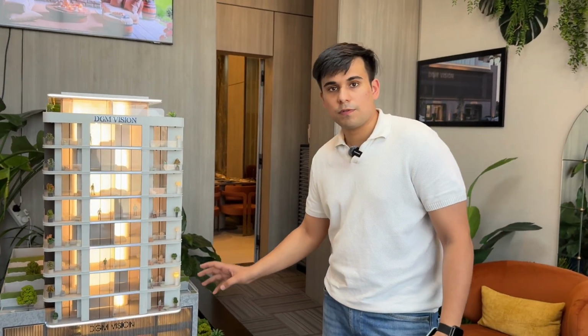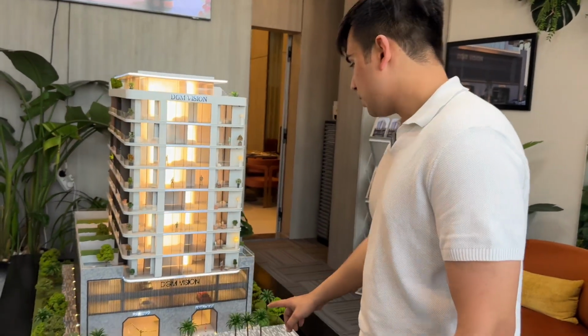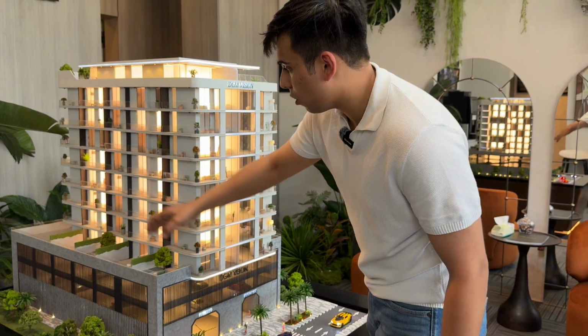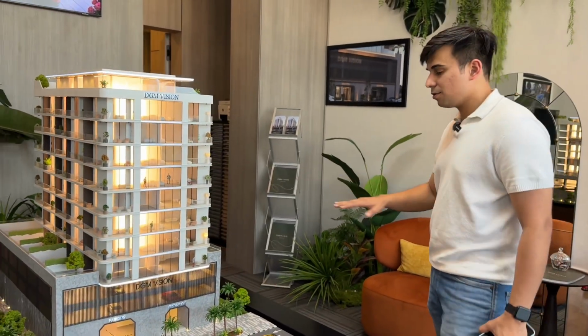So this is the mock-up of the whole building. This is what it would look like once it's ready in the next 4 months. So you've got 2 podiums as parking. You've got the first floor of the lower apartments where you've got a private pool, and the first floor is completely sold out.